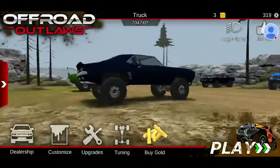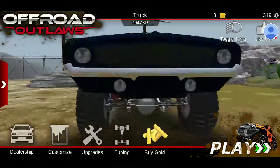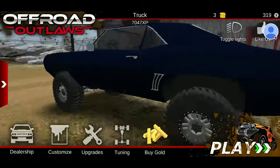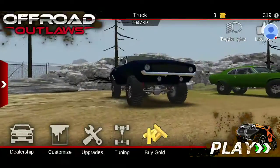That's weird that the grill right here was already on here, and the spoiler back there was already on there, but you still need to pay for it.